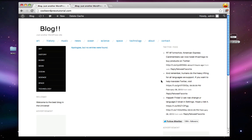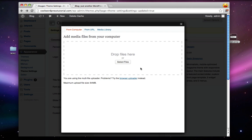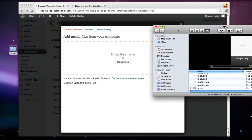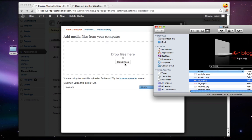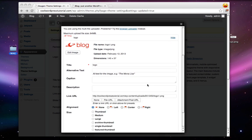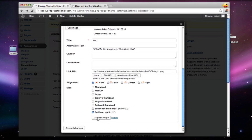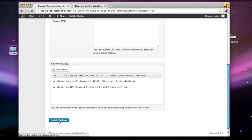Now, I already have another logo that I made that's a little bit better than this one, so I am going to select that now. And I also want to show you that instead of pressing Select Files, you can also open up your folder or desktop or whatever and simply drag in the file or the image that you want to use. So here's the one that I really want to use, and I'm going to click Use this image, and I will click Update Settings.